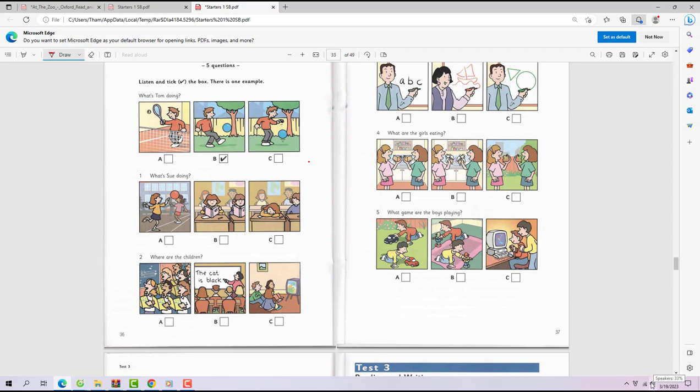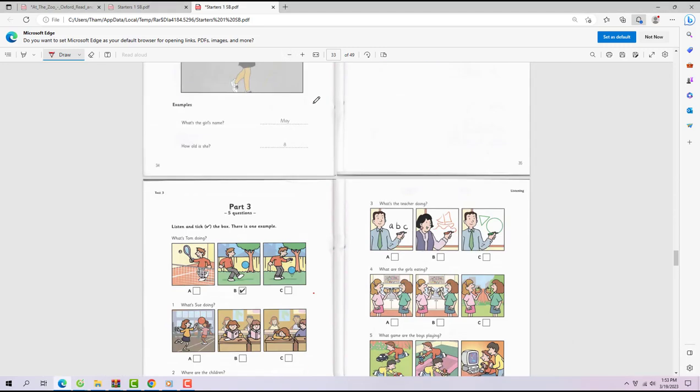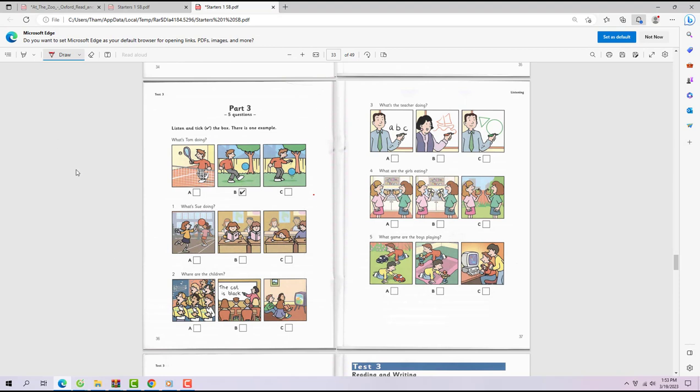Three. What's the teacher doing? Is the teacher here today? Yes, he's in the classroom. What's he doing? He's writing letters on the board. Four. What are the girls eating? I can't find Sue and Mary. They're having lunch in the kitchen. Are they eating cake? No, they're eating bananas.